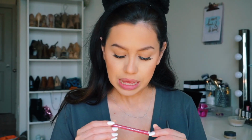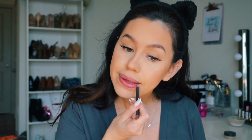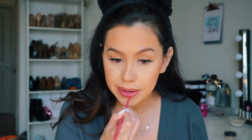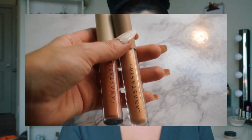For the lip liners, I'm going to be using MAC in Spice, and then I'm going to be using Rimmel. Rimmel is called East End Snob. So I'm just going to go with the Spice and outline my lips. And then with the Rimmel, I'm just going to shade it in. And then the liquid lipstick I'm going to be using is the Anastasia Beverly Hills.